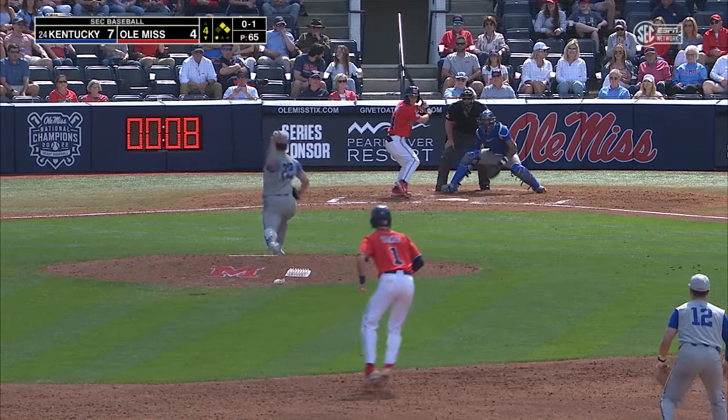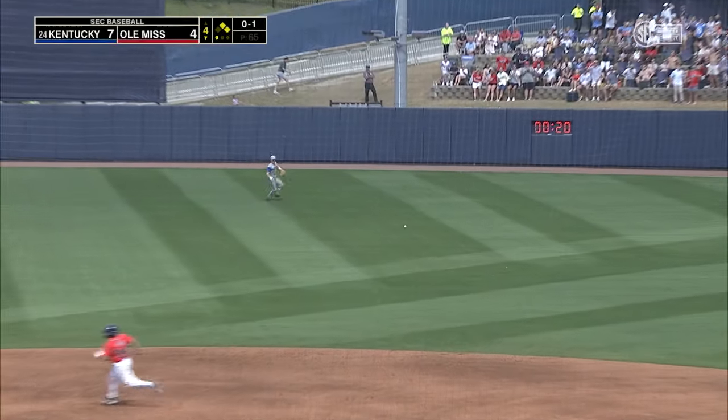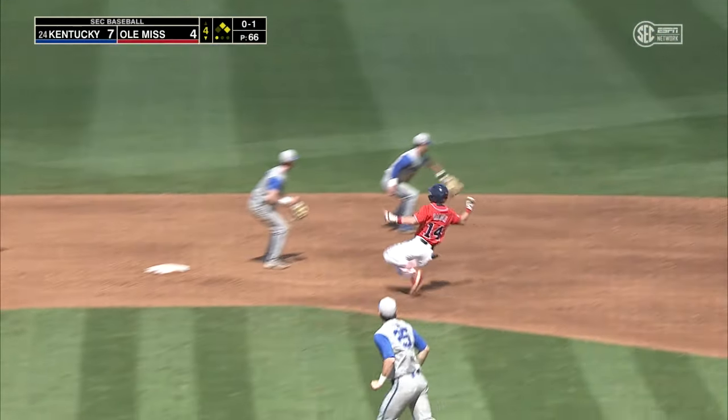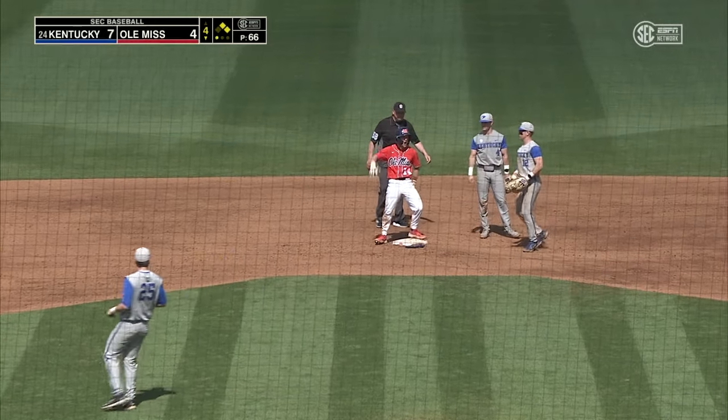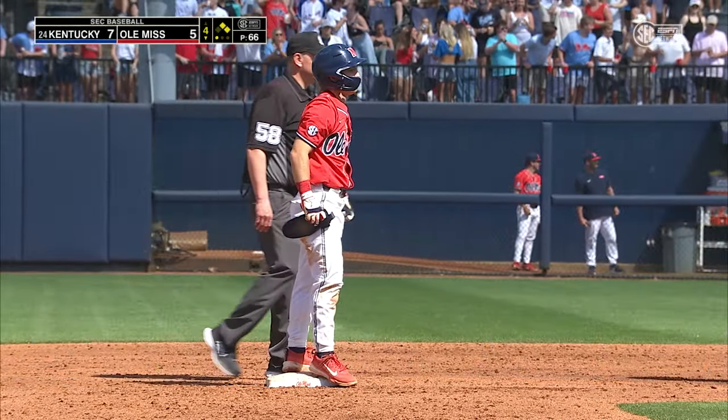His first time up. He hits this one out into right center field. There's the first hit off a lefty for Braden Randall. Coming around to score is Trayson Hughes. Randall into second base with an RBI double, and Ole Miss's offense has got some life.